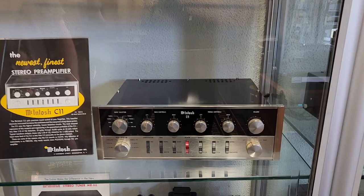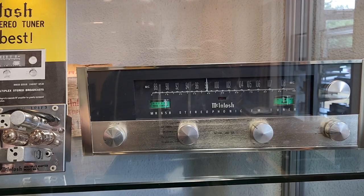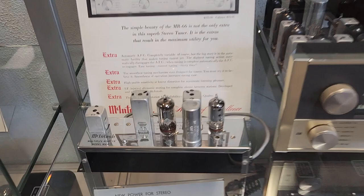There's a 65B. So these all came out when stereo was starting to come in, because up until then it was mono FM. And then there were these little multiplex adapters so you could receive stereo. For a while they were outboard, a separate box, and then eventually they started working them into the unit. And same thing here too? Yep, that's the standalone box for it. That's exactly what it is. Hard to find those now.